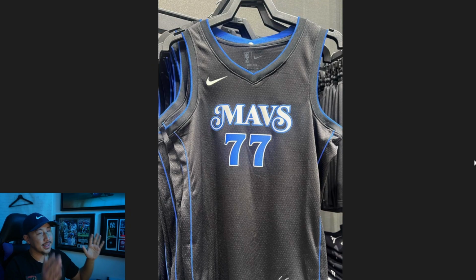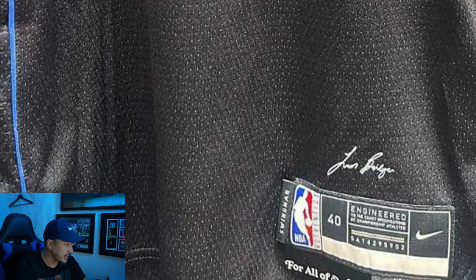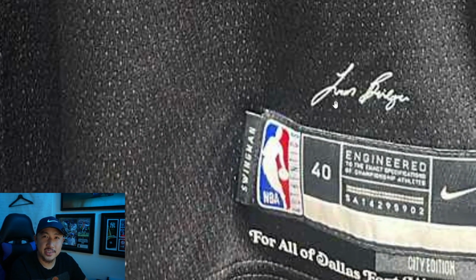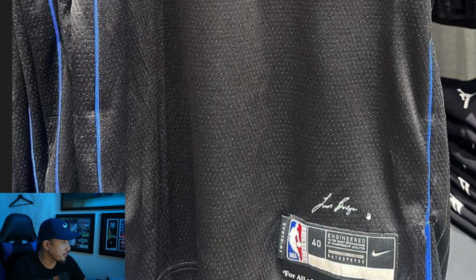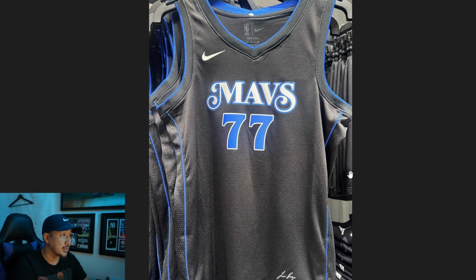This one, the Mavs, and the Chicago ones, they look kind of really plain. Just look at this. You got Mavs across the chest in the old script. 77, of course, Luka Doncic. And when we take a look at this, I don't know whose signature this is above the jock tag, for all of Dallas Fort Worth, so representing the city. It looks like here it's in retail stores, so these probably leaked from an employee who has it already stocked up, and they're just waiting to drop these things. Definitely on the plainer side, so that's an easy pass for me.